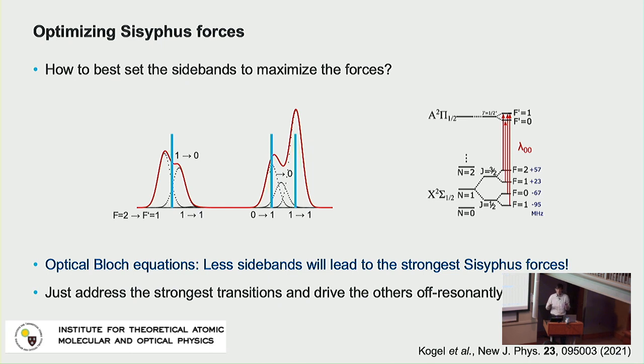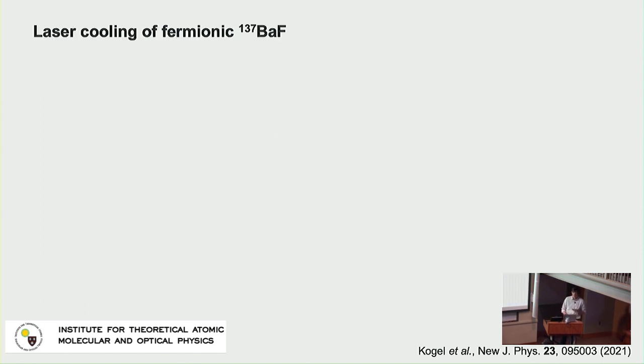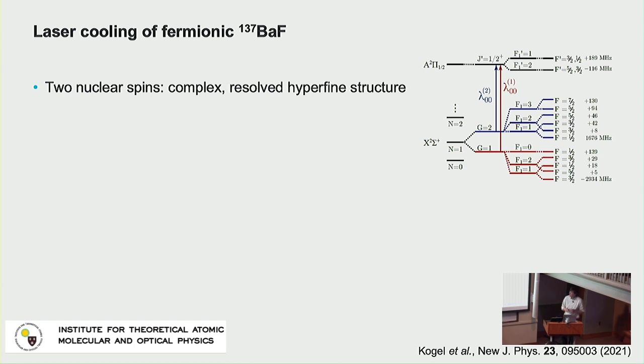Now we can argue about what kind of molasses that really is, but I'm not really showing you this for the bosons, but the point is this is a general principle. Basically, in the end, you're reducing some undesired coherent resonances that show up in the forces, but you can apply it to the fermions as well. So, as I said, the fermions have two nuclear spins, which give you this very pretty hyperfine structure here. As in magnesium fluoride, you get basically a doublet here now, which is in this case separated by about 4.8 gigahertz. So you need to add one additional laser.